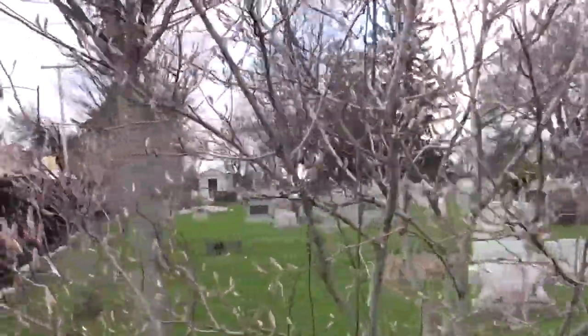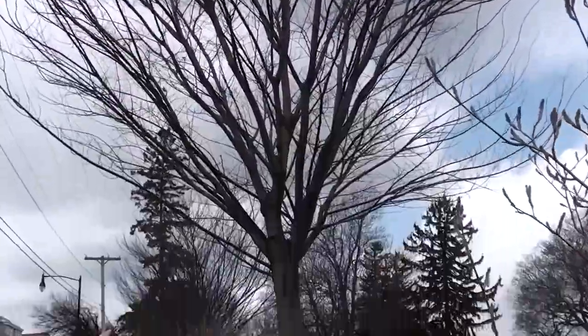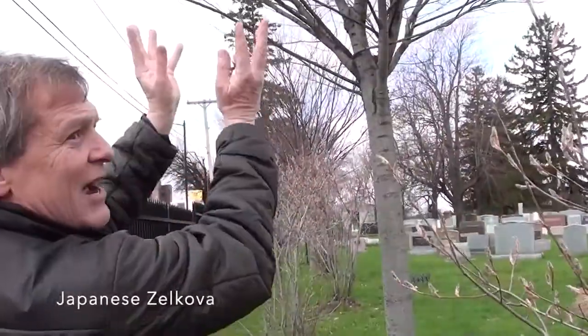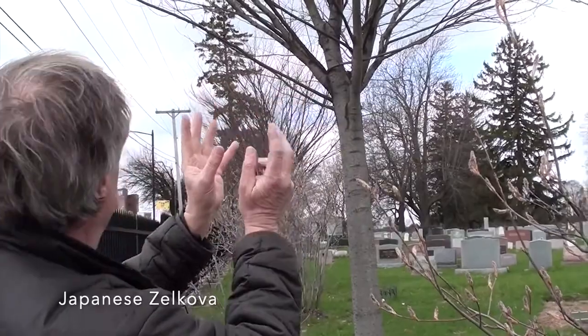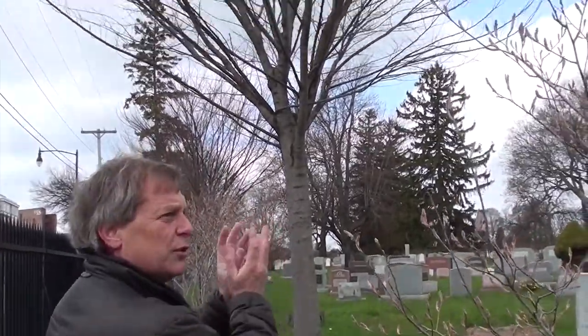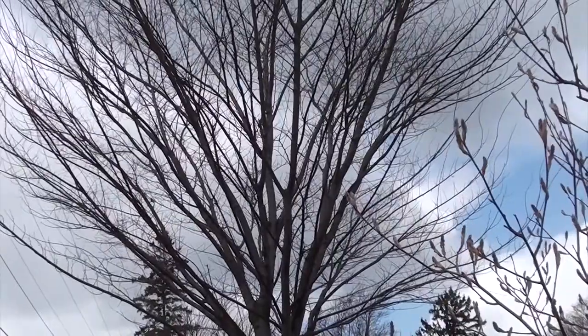I don't know if you can see this tree. This guy here, it's kind of close. But this tree here is a Zelkova tree. And these Zelkova trees have that vase shape like an elm. The deal is they were brought into this country back when the Dutch elm disease was killing them all. So this is like a replacement to the elm tree. It's in the elm family. It's got a similar leaf and stuff, but Zelkova, Japanese Zelkova.